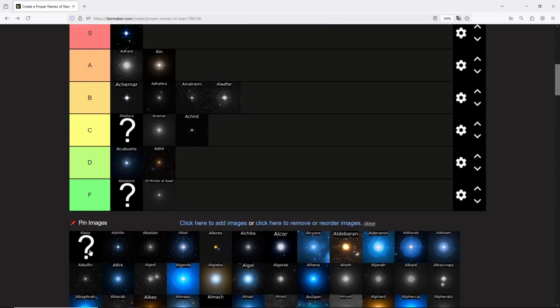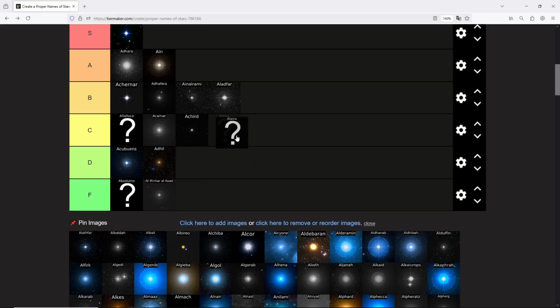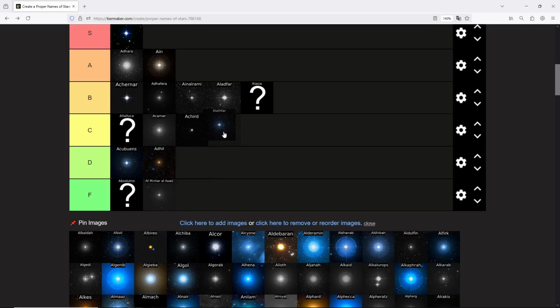Alasia. I'm going to assume that's how it's pronounced. I think it's not bad. Alathfar, or Alathfar. It's a little weird, but there are worse star names.